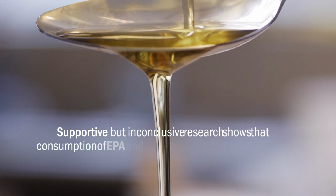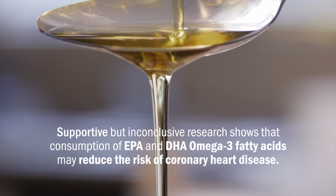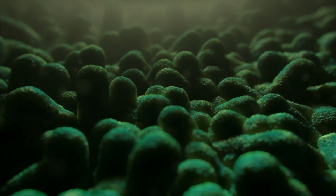Supported but inconclusive research shows that the consumption of EPA and DHA omega-3 fatty acids may reduce the risk of coronary heart disease. And let's not forget about your gut.